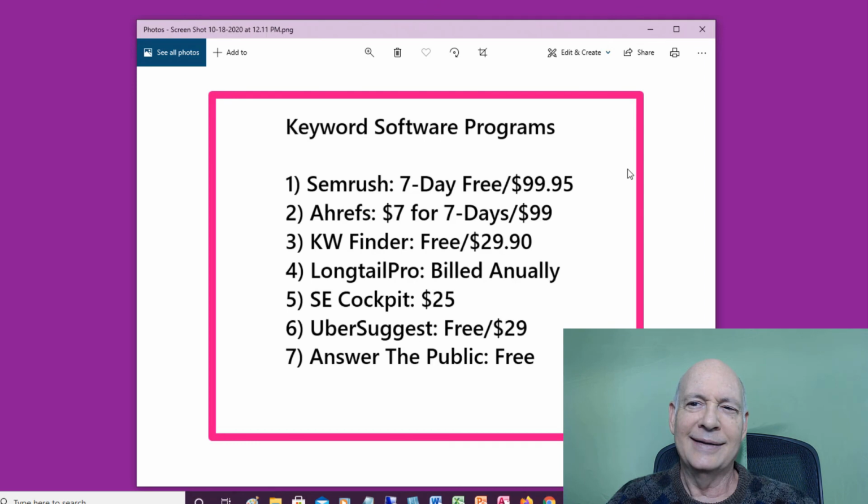And if you have the money, go with Semrush. If you need something thorough that's free, go with KW Finder. And if you're looking for total free and you're just looking for questions that people ask, then go with Answer the Public. That's pretty much it for keyword software programs.